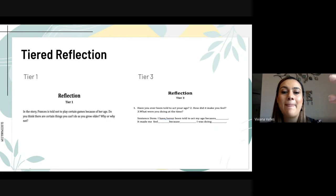And your reflection, you're doing your DOK 3s, DOK 4s for your tier 1s, your tier 3s. If you give them just the question, have you ever been told to act your age? How did it make you feel? What were you doing at this time? If you just give it to them like that, more than likely they're going to miss a question. So breaking it down and numbering it is important. Giving them those sentences to be able to start is crucial.